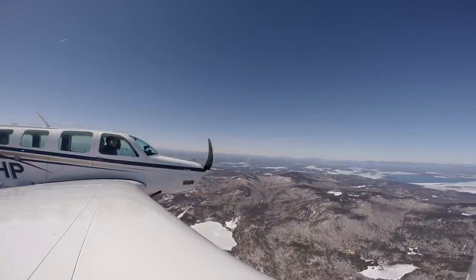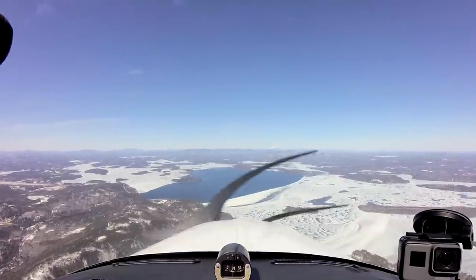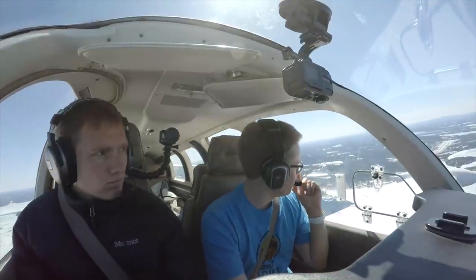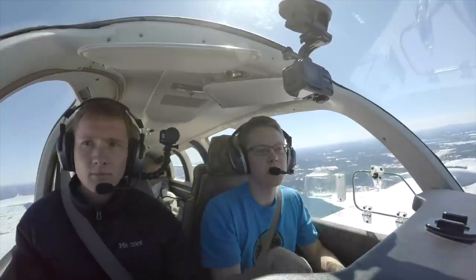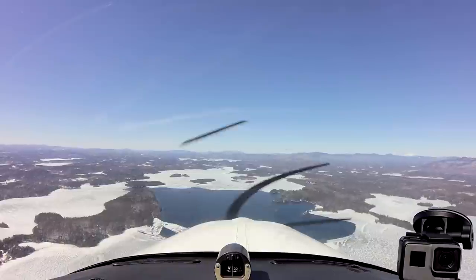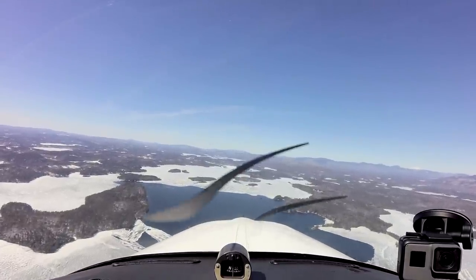Want to go try to land on it and see if we can keep from falling through? We could. Moultonboro traffic, Cessna 150 eastbound, taxiing 20 Moultonboro. There's Laconia over there. And then Moultonboro is just kind of nestled in between the hills and mountains over here. Do you see the guy that's departing here? I haven't seen him. I'm looking for him.